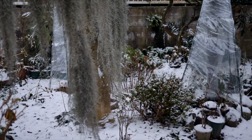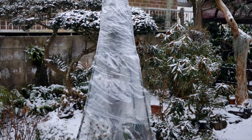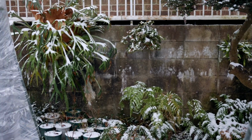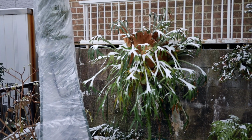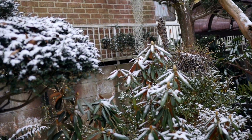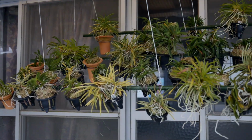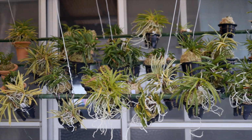And here's the back garden. You can see I've got the tree ferns in their tents. Yeah. Everything else should be okay. Back there you can see is the Platycerium bifurcatum. Not happy, but probably okay. I might take him in later, try to protect him a little better. Of course, no problem with the rhododendrons here. He's fine. The Fukidan collection should be fine. These are all up and under the eaves here, so they're protected. So there's no issues there.